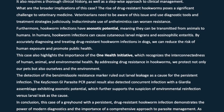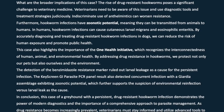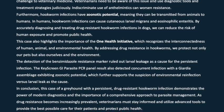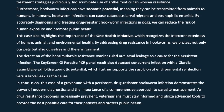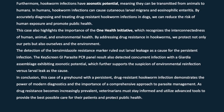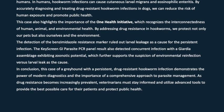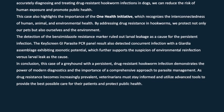This case also highlights the importance of the One Health initiative, which recognizes the interconnectedness of human, animal, and environmental health. By addressing drug resistance in hookworms, we protect not only our pets but also ourselves and the environment. The detection of the benzimidazole resistance marker ruled out larval leakage as a cause for the persistent infection. The Keyscreen GI parasite PCR panel result also detected concurrent infection with a Giardia assemblage exhibiting zoonotic potential, which further supports the suspicion of environmental reinfection versus larval leak as the cause.